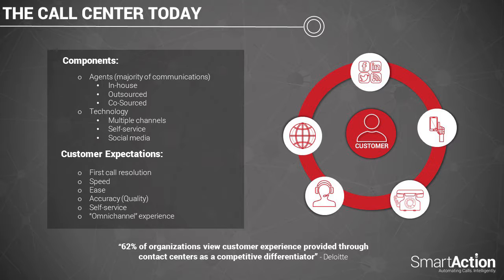And we put a quote in there from Deloitte, which I think is very true, and that is that 62% of organizations do view their customer experience provided through contact centers as a competitive differentiator. So that's the majority of the companies and brands out there utilizing their contact center from the customer service side as a differentiator. We see this a lot in the contact center today.